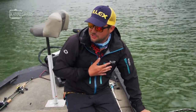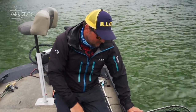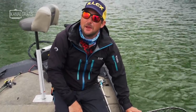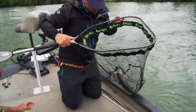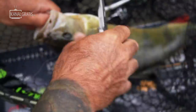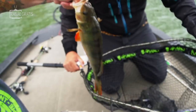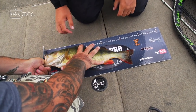I just caught my fish, the big one on topwater. We reset the camera and Fred made a cast and boom! Check this one out. It's a little bit tangled in the net. So make the measurement. How big is this? Oh, that's a big one.